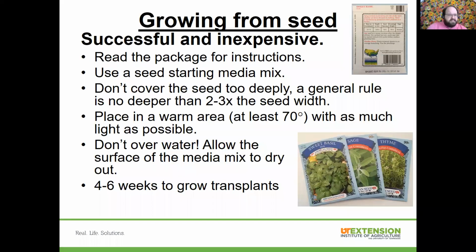If you're just getting started with herbs, growing from seed can be a great way to do it. One of the biggest reasons is it's easy to be successful with herbs from seed. There's a number of them that will start readily, don't require any sort of special care. I always encourage people to read the seed packet. Most often that seed packet will have the information you need to be successful with that seed.